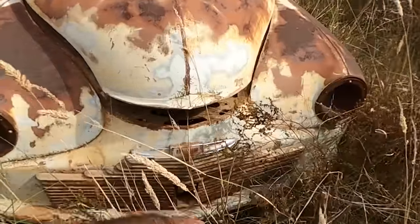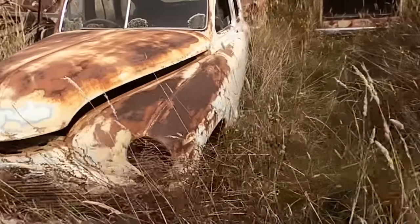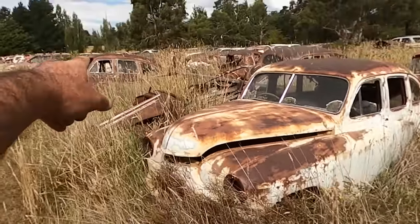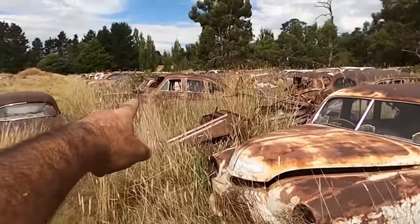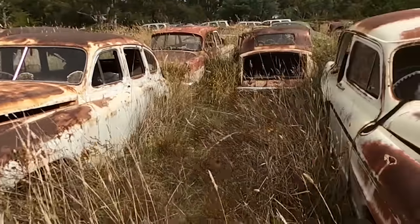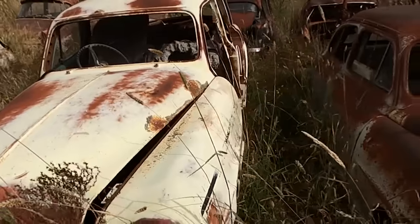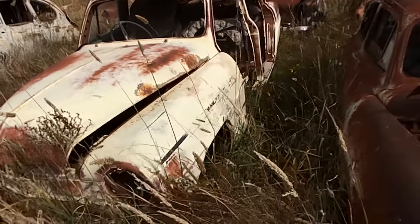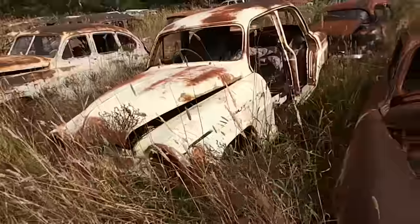Vanguard? A Vanguard Standard. Oh well, I know what that is now. It's a Vanguard Standard. Get a go of this patina, fair dinkum. I cannot get over it. Old paint was so much better. Back when there was lead in it.